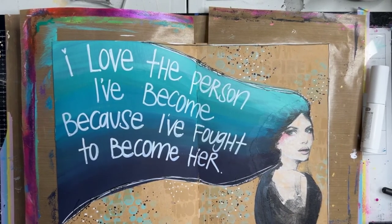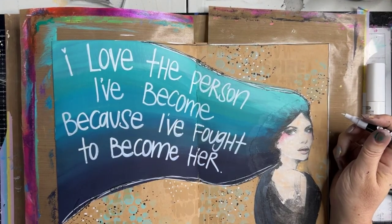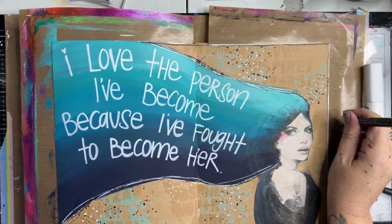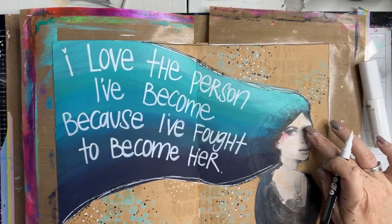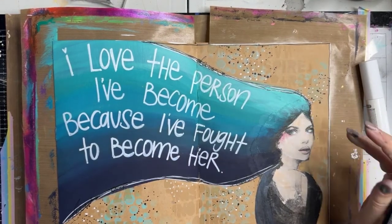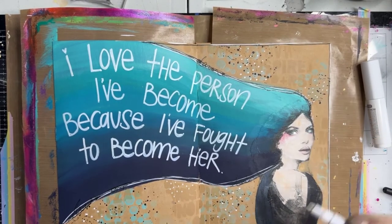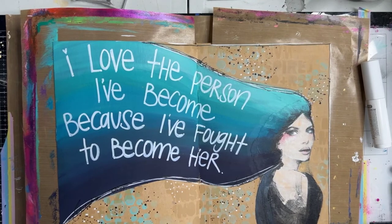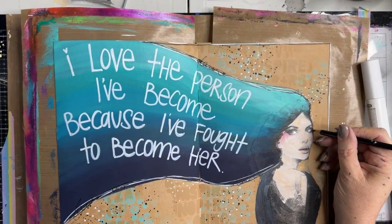But I have just had this very awesome idea to add a white frame. Oh, and I love her. I love Brenda. She's described my Sunday beautifully. I'm super happy with that page.